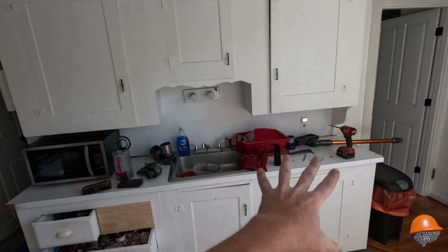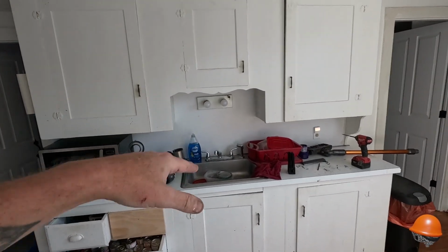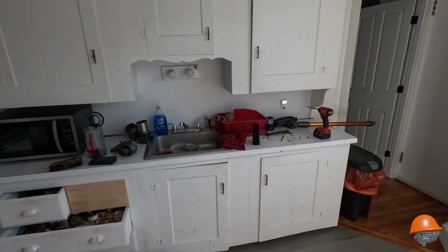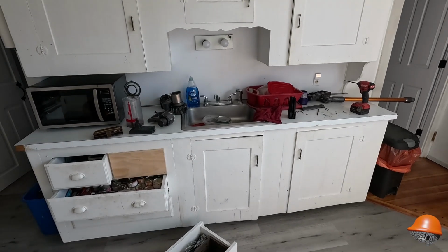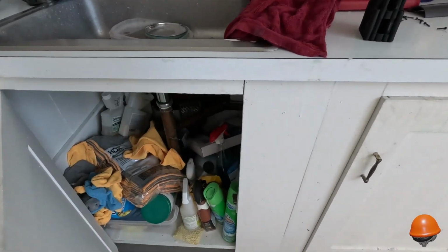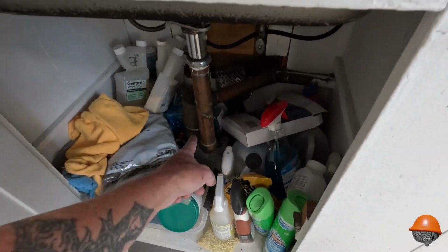reassembling this whole beast right here, putting in a new countertop, sink, tiling a backsplash, adding a garbage disposal, hacking the plumbing out, putting some new PVC in with a pro vent so it drains correctly, getting rid of the old drum trap. Yeah, look at that big drum trap right there.